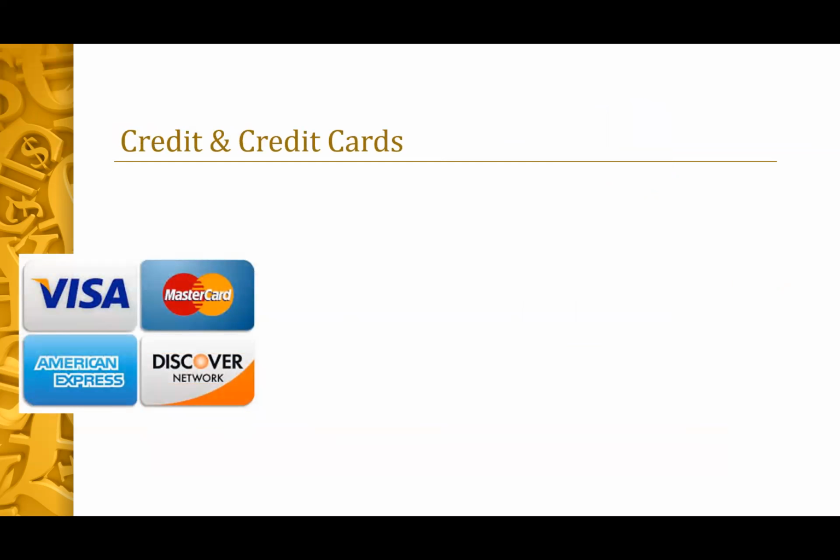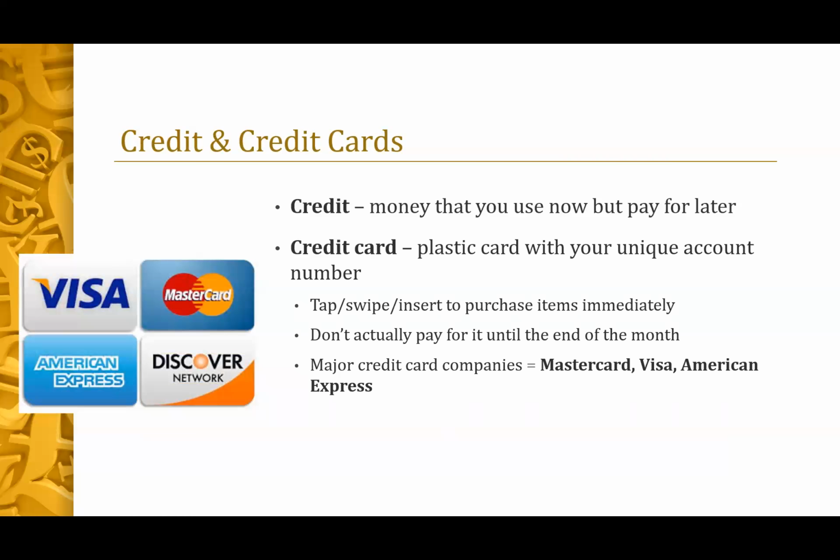Next, we've got credit cards. And to understand credit cards, we have to know what credit is. Credit is money that you use now, but pay for later. A credit card is a plastic card with your unique account number on it, and you can use it to buy things. So you tap or swipe, and you purchase items immediately.